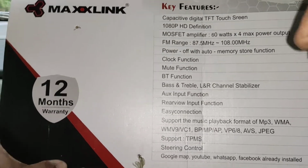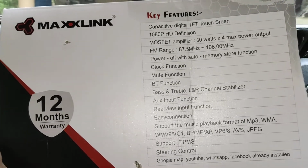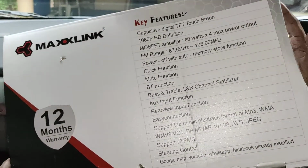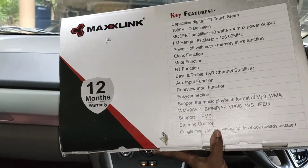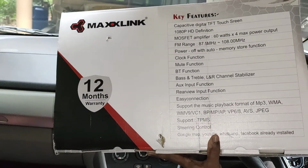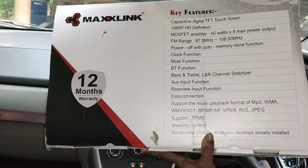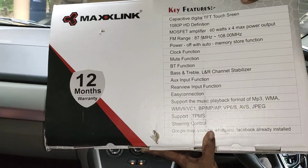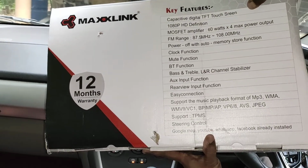I will be doing this review in English because I understand that many people in this group are not able to follow Malayalam. This is the box of the touchscreen that I purchased. It's called Maxxlink, and it has a resolution of 1080p, which is full HD definition, and it is, I think, a 9-inch screen.